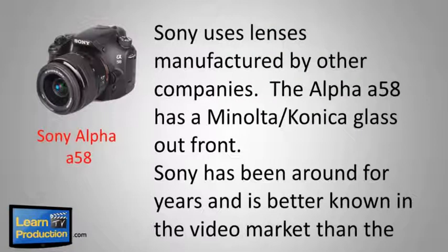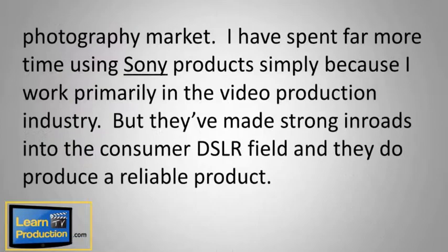Now, Sony, they use lenses manufactured by other companies. They don't do their own. The Alpha A58 has Minolta Konica glass out front. Sony's been around for years and is better known in the video market than the photography market. I've spent far more time using Sony products simply because I work primarily in the video production industry. But they've made strong inroads into the consumer DSLR field, and they do produce a reliable product.